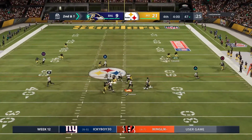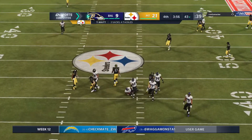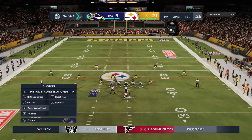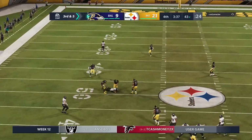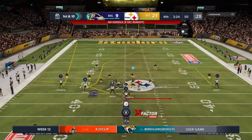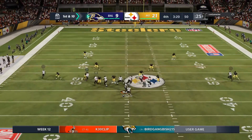Looking to throw again on second down. Jackson under pressure here, and down he goes. Sacked back at about the 43-yard line. A loss of 4 yards. From the gun on third down, Jackson dancing to his left. Lamar Jackson, such a threat with those legs, able to improvise and get the first. A gain of 6. And the Raven first down.